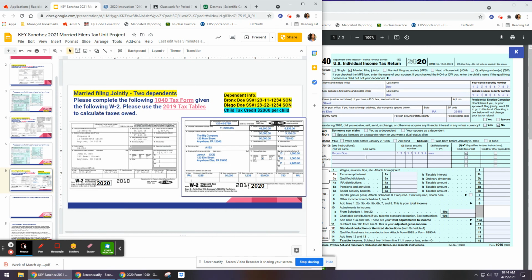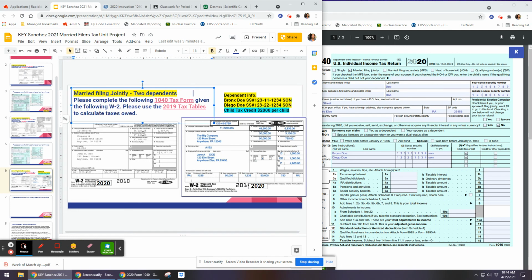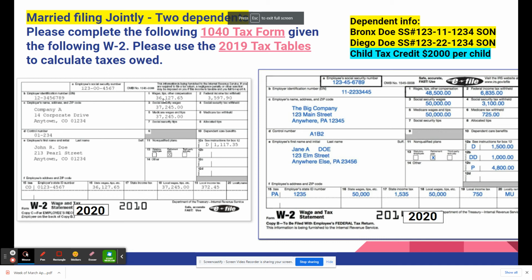And the second one is Diego Doe. Diego's social is 123221234, and this is their son. And they get the child tax credit. Yay. All right, now we go through to the wages, box 1. Remember that we have 2 filers, so we're going to be combining their wages. Looking up closely, we see that he has $36,127.65 in box 1, and she has $48,500.